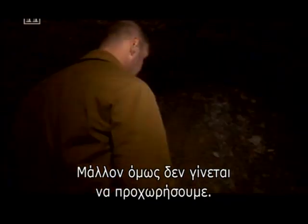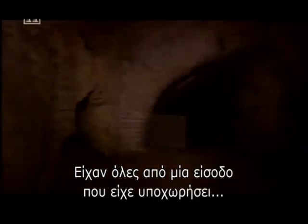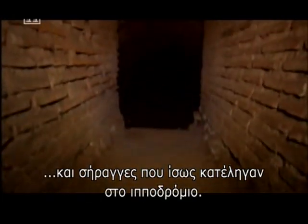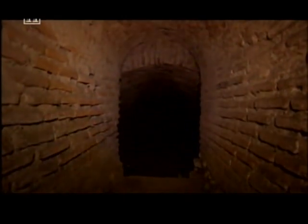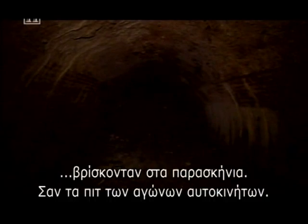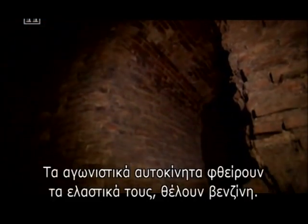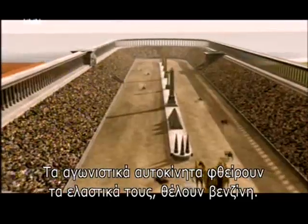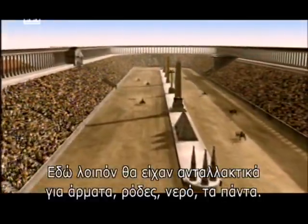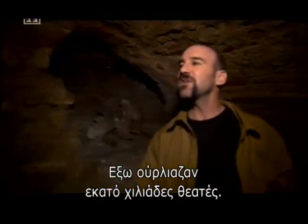Off the circular corridor were about 6 rooms, and inside each a caved-in entrance to another tunnel, possibly leading to the Hippodrome. So this room and all these other chambers like this would have been behind the scenes. It would have been like in NASCAR, a pit stop, right? The race car blows a tire, needs more fuel. They might have come right in here. They could have had chariot supplies, wheels, water, anything you need. And 100,000 screaming people were standing right out there.